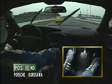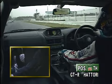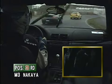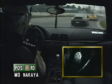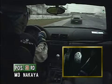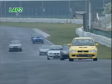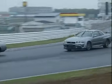Hey, is that Evo 7 really that fast? These two battling for 5th. The GTR is fast on the straights, passing the Impreza. And although conditions do not favor the rear-wheel drives, Nakaya's M3 managing to hold on to third. I'm not too bad at the corners either, huh? And now for the second lap. Can the M3 catch the Porsche? And keep your eye on the GTR. It got off to a slow start, but now it's coming on strong.